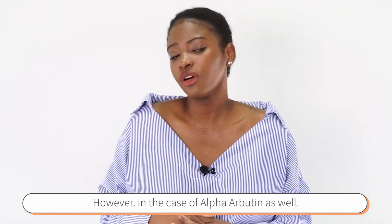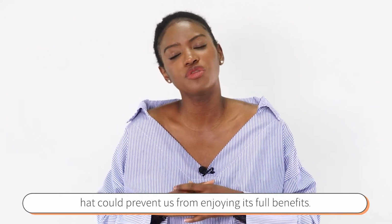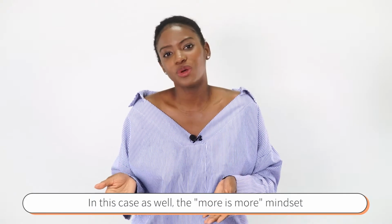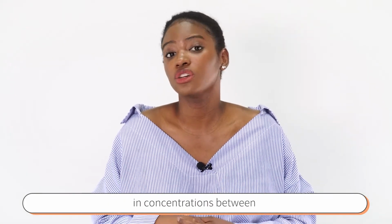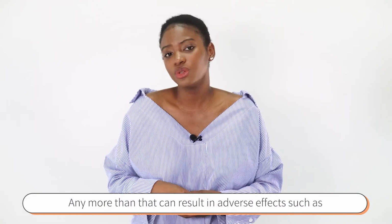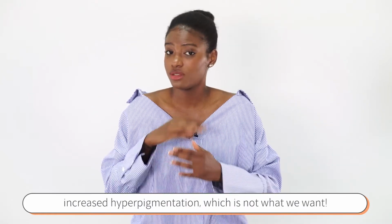However, in the case of alpha-arbutin as well, there are some misconceptions that could prevent us from enjoying its full benefits. In this case as well, the more-is-more mindset is especially untrue for alpha-arbutin. Actually, it is proven to be most effective in concentrations between 2.5 and 3%. Any more than that could actually result in adverse effects such as increased hyperpigmentation, which is not what we want.